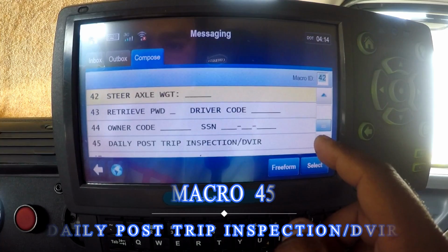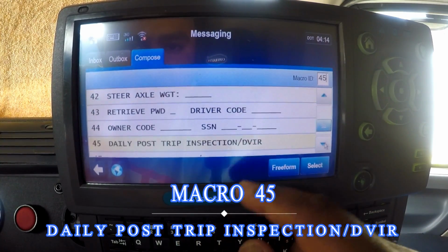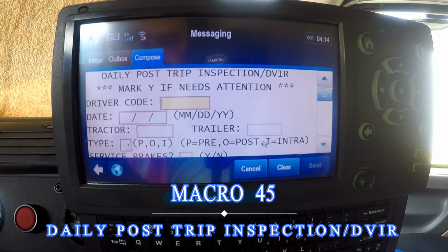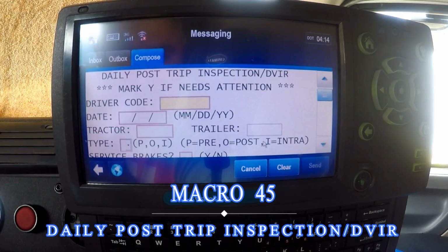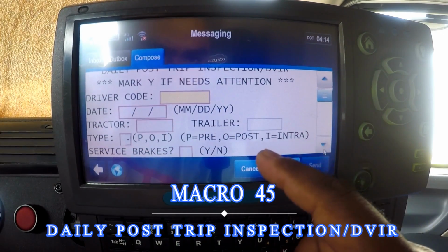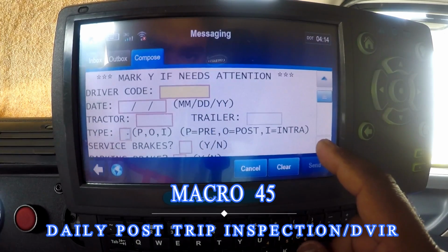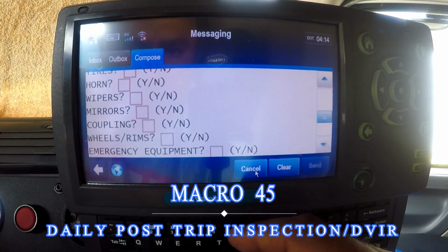Next one we're looking at is Macro 45, daily post-trip inspection. You know, this is something that we haven't done in a minute. We used to do it, we don't anymore. So this is for the pre-trip, post-trip, or intra, which is in between. Then you do this. Just fill this out, and you're good. All right?